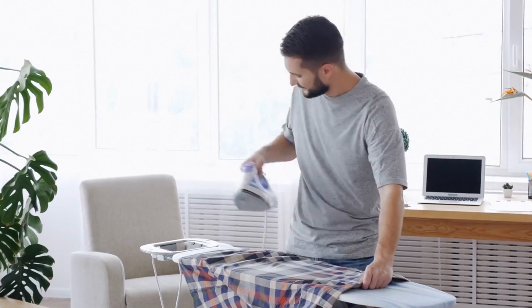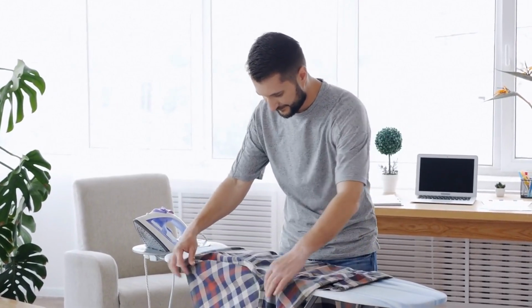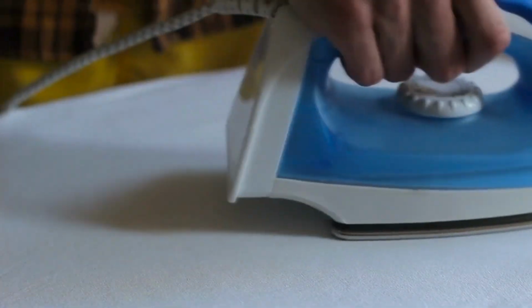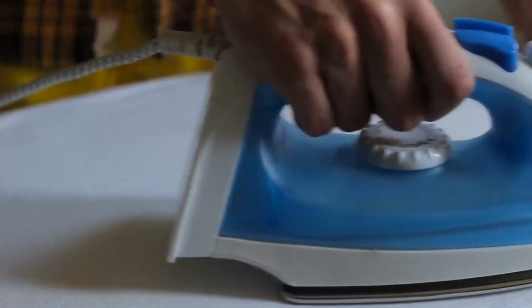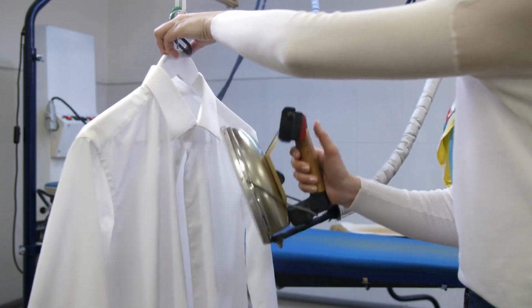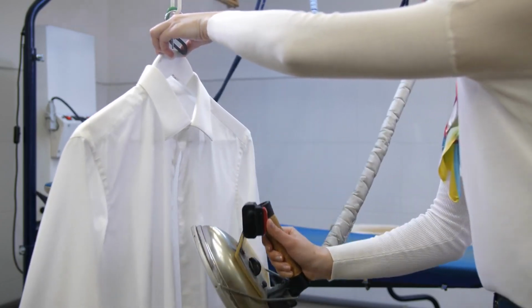Use a lower heat setting on the iron for synthetic fabrics and adjust the temperature as needed for cotton or linen. For shirts with thick buttons, start by ironing the fabric around the buttons inside out to avoid catching or damaging them. This method maintains the integrity and longevity of your clothing while ensuring a crisp, wrinkle-free appearance.